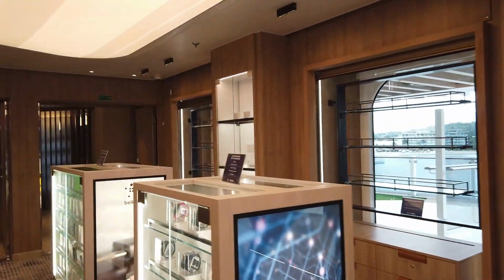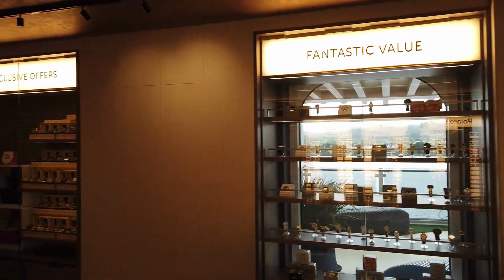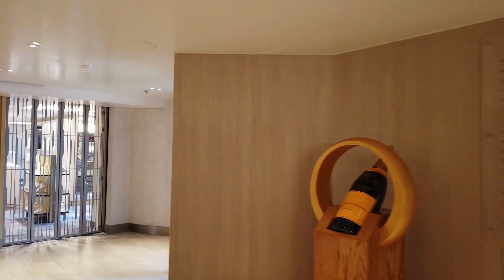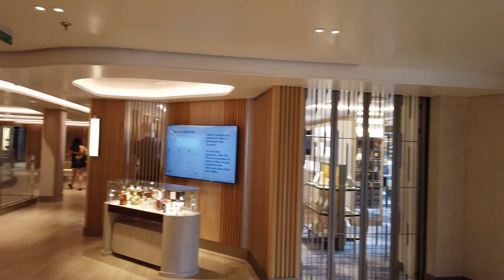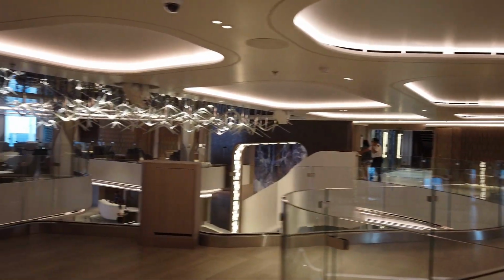Heading forward more on deck 8, we'll find some more shops, duty-free shops, as these independent stands versus having those enclosed stores. Now, if you're on a scavenger hunt and you need to find the bottle of champagne that was used as part of the naming ceremony, it's here on deck 8. We'll find another shop, and then overlooking the atrium once again, you can hear some of the music up here.